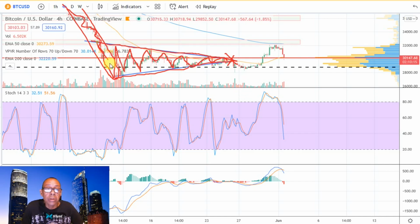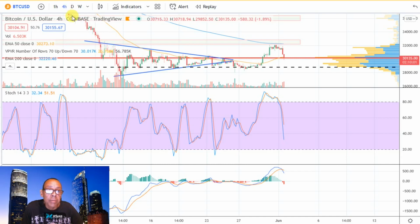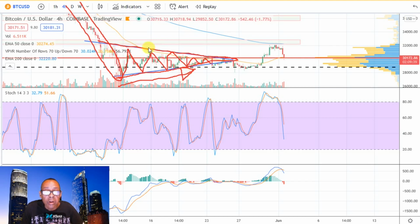Sometimes a bear flag will look like this, where here's your action, like what we did on the last bear flag. And as we're bouncing around, it makes more of a rectangular flag instead of a pennant flag. But here we see that we have a pennant flag. And what I've noticed in the past on these pennants, when you see this up and down action where you've got the same angle on both sides of the triangle, where we're going upward here at like a 20-degree angle and going downward here at like a 20-degree angle.